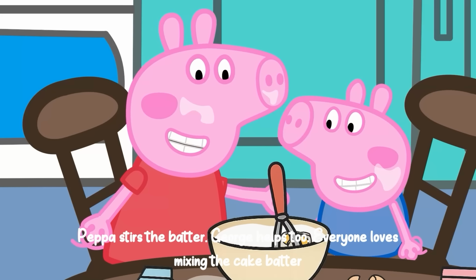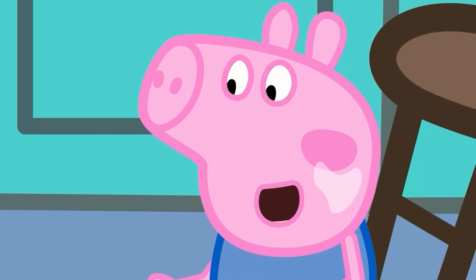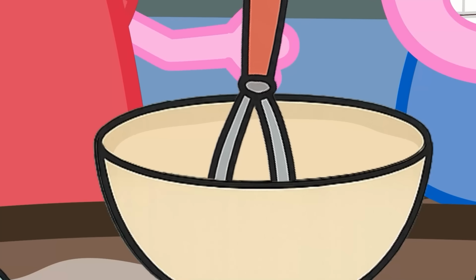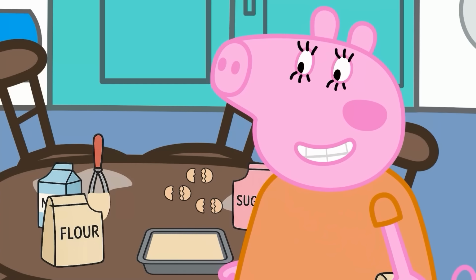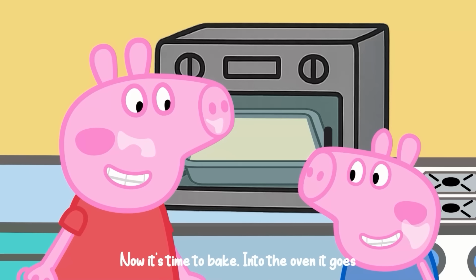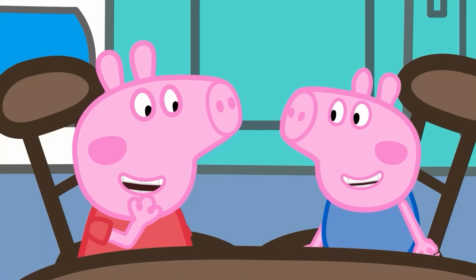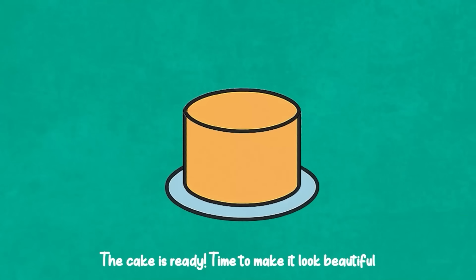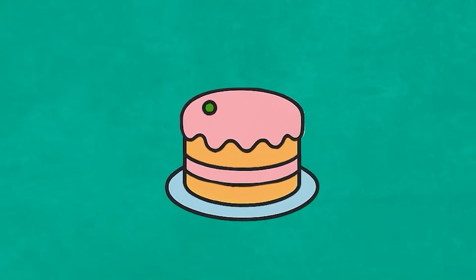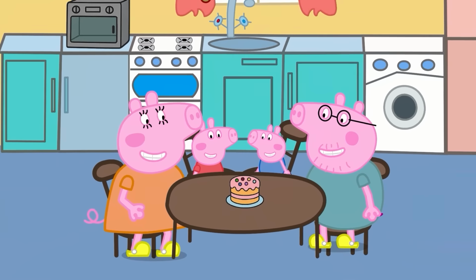Peppa stirs the batter. George helps too. Everyone loves mixing the cake batter. Whoa! Now it's time to bake. Into the oven it goes. The cake is ready. Time to make it look beautiful. So our cake is done. Whoa. Baking is fun, right?